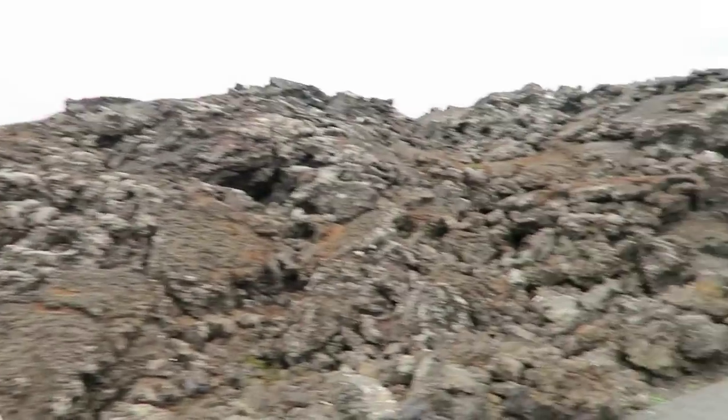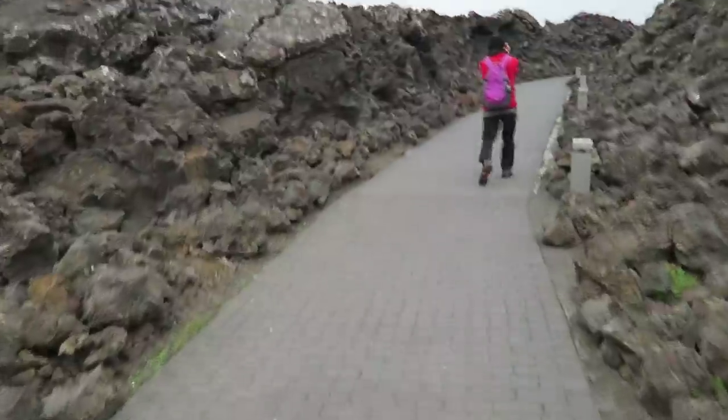The Blue Lagoon now. It is so windy, and look at the rocks around us.